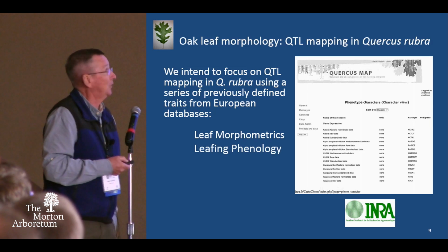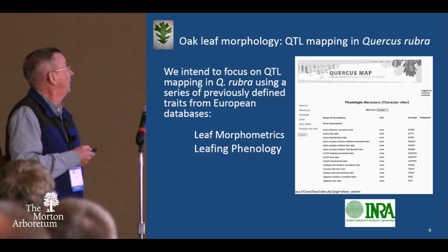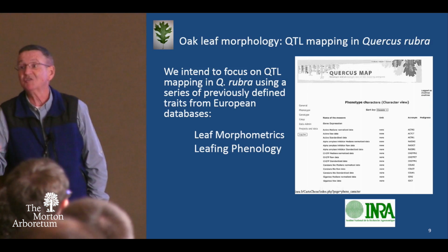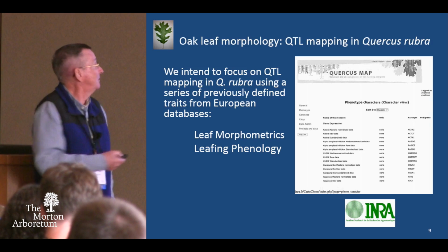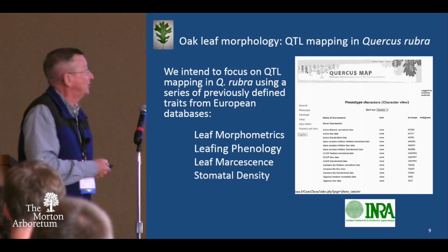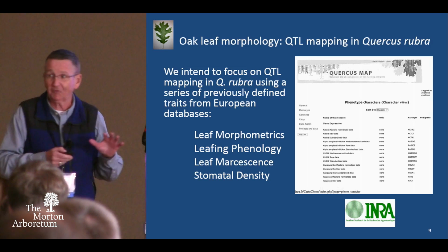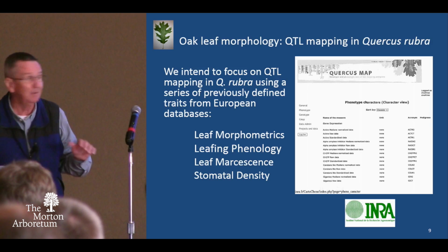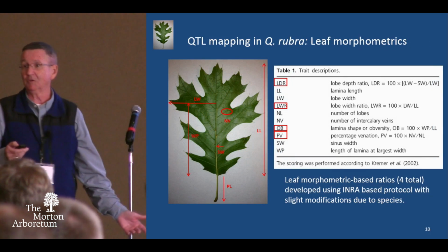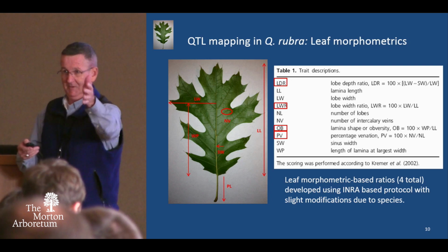Currently, Chris is focusing on leaf morphometric data, leaf phenology, bud burst in spring, early versus late, leaf marcescence, which we'll talk about in a second, and stomatal density. So that's where we are. That's what we're doing right now, and I think that's enough for now. There are many more traits we could do, but Chris is an army of one right now, okay?